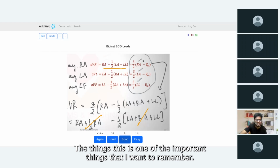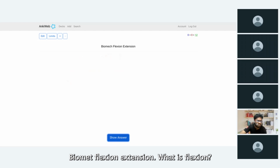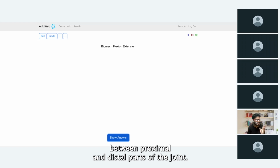Okay, ECG things, this is one of the important things that I want to remember. And also, once I have that, perhaps I will have one or two other flashcards where I have the other details that I mentioned. Biomech, flexion extension. What is flexion? What is extension? Right? Slightly tricky because it's a relative angle between the proximal and distal parts of the joint.